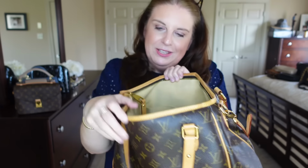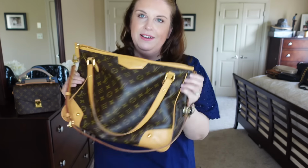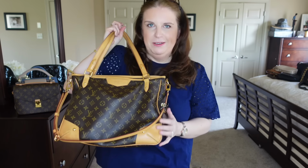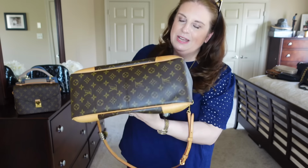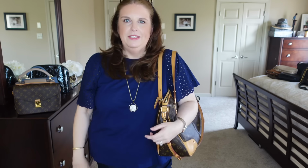But you would not really tell that it's been used a lot, but I did use this quite a bit. So yeah, this is the quick story of my Estrella, which I love so much. I even have a hair clip on it. I think the last time I used it was probably like 2 months ago or so. I took it once because it went nicely with my outfit.